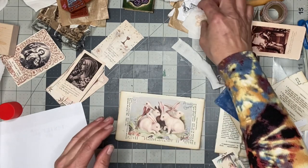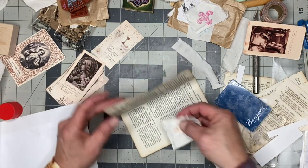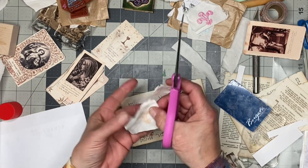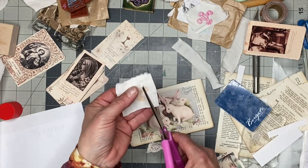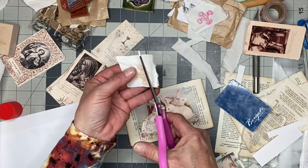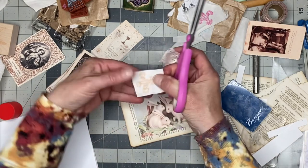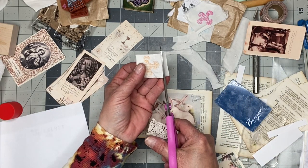Look how cute. And what about one of these little things? Can we put one of these? Maybe I'll cut it. Let me get my fabric scissors and I will make it a little bit smaller. Just a little bit. And then there. Oh, I gotta concentrate, you guys. Okay.